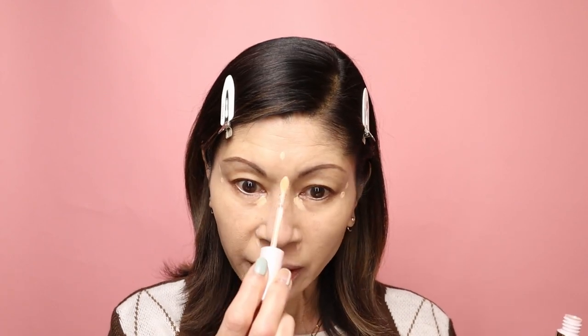But I'm gonna go ahead and apply just a tiny bit right where I need brightening, where I have discoloration. Remember, less is more when you're using concealer. It does have a heavier consistency than foundation, so you don't want it to end up settling into your fine lines. Now, I tend to get a little red through here, and if I want to brighten, I'm just going to go right between my brows.